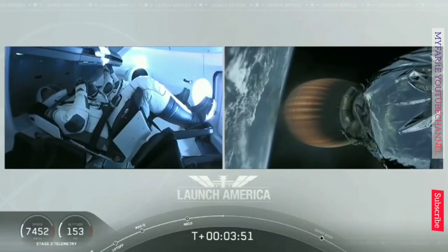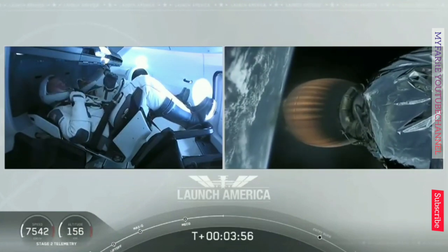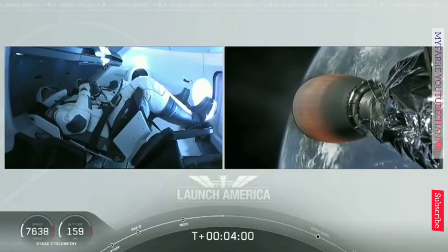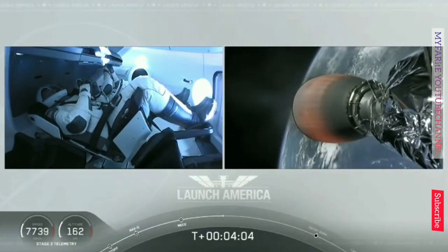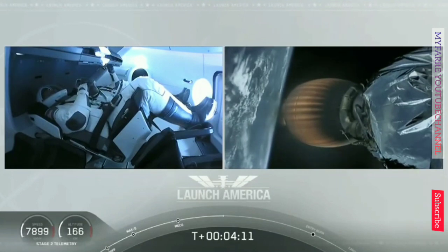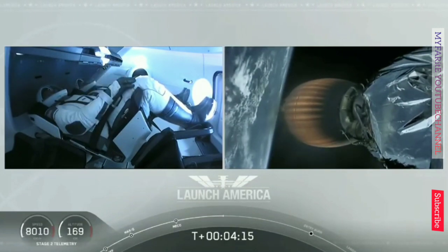Dragon SpaceX nominal trajectory. Acquisition of signal in Bermuda. SpaceX Dragon, nominal trajectory. All right, here in nominal trajectory, so Dragon pointed in the right direction, continuing to make their flight uphill. Heard acquisition of signal Bermuda. That's one of the other ground stations that they're using to get telemetry and data back from this spacecraft. Stage 2 propulsion is still nominal.